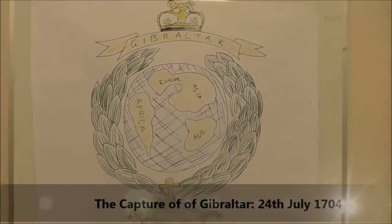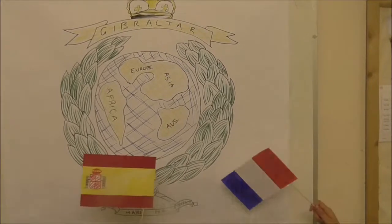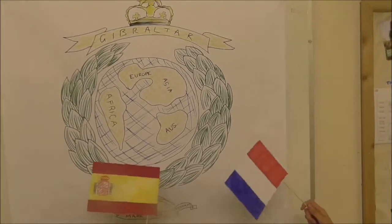24th of July 1704, capture of Gibraltar. Gibraltar was besieged by the French and the Spanish, but the Royal Marines defended it against repeated attacks.